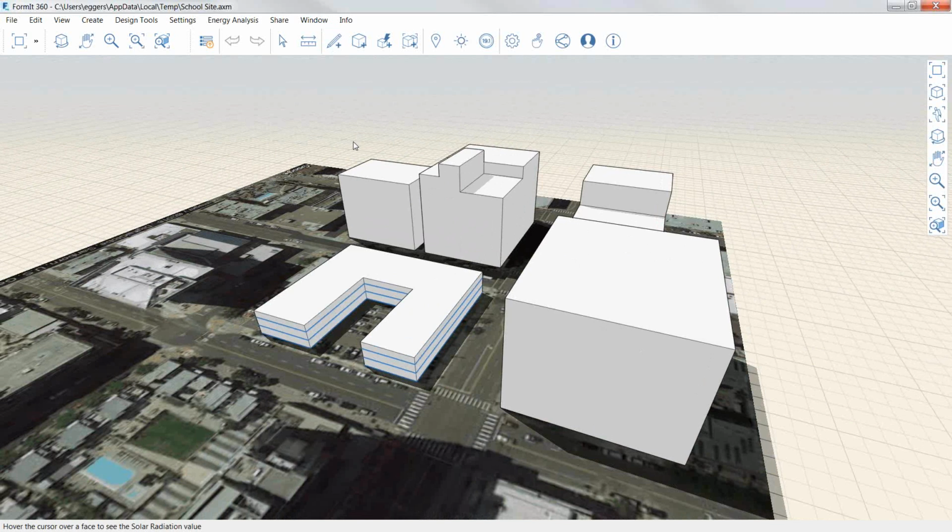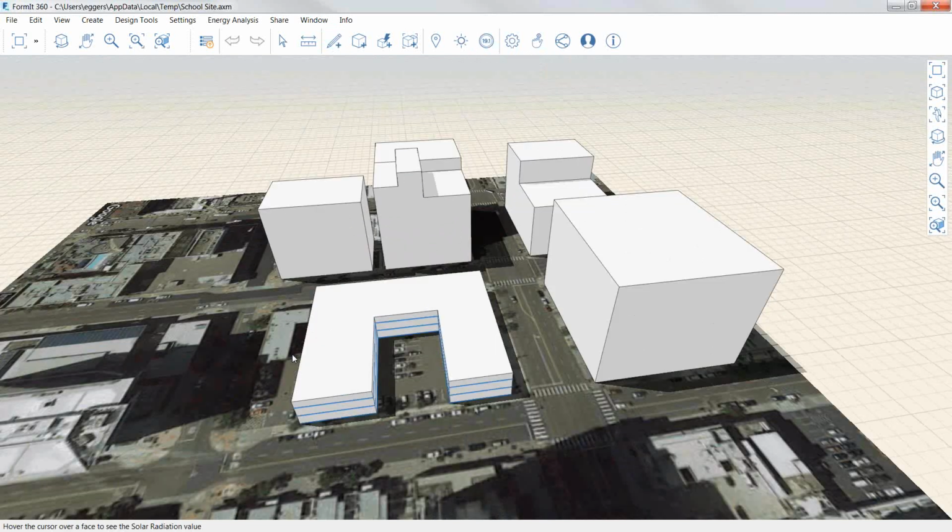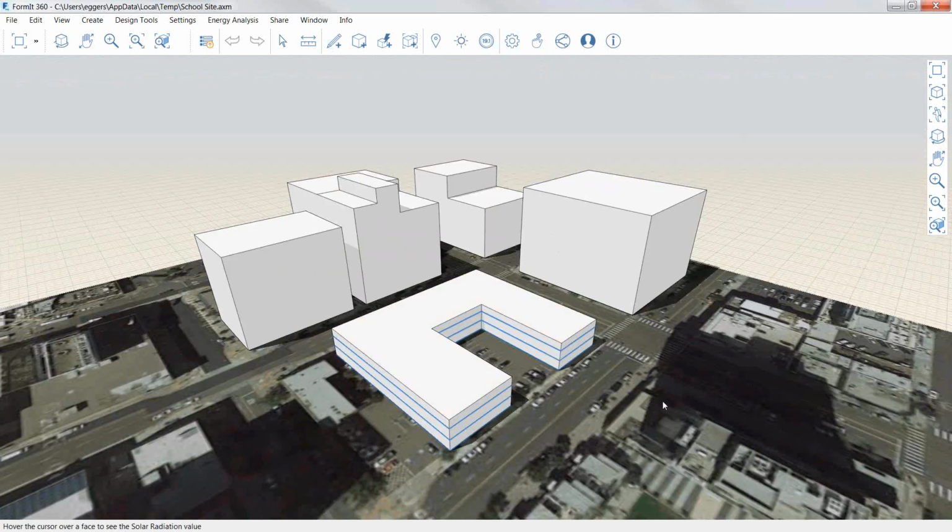After that, it's really quite simple. This value here, this energy analysis, the first thing I'm going to push is just generate insight. Now, I haven't specified if there's windows anywhere. You can see there's no windows modeled here. I haven't specified a building type or what the interior space looks like. I haven't done any zoning. I haven't really done anything. This is literally just a box and a location.